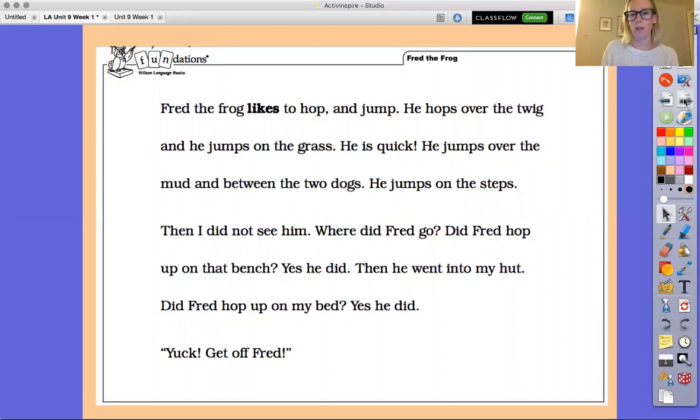So here's the story of Fred the Frog. I'm going to read it to you. You can feel free to follow along with me. I'll use my mouse to sort of show where I'm at. And then once I read it to you, you're then going to go pull up your copy of it, either on Seesaw or in the S'more in the newsletter.